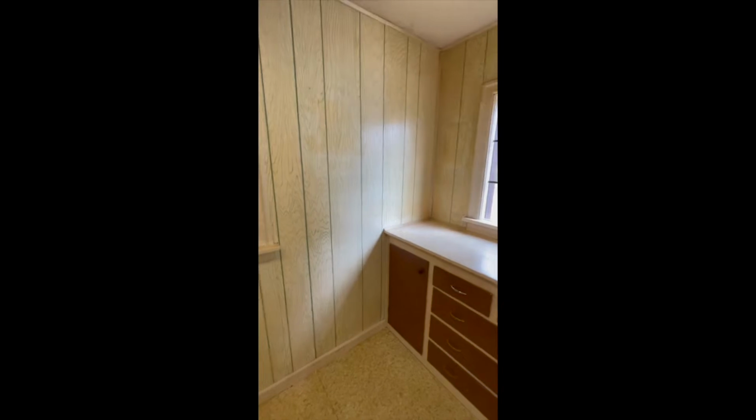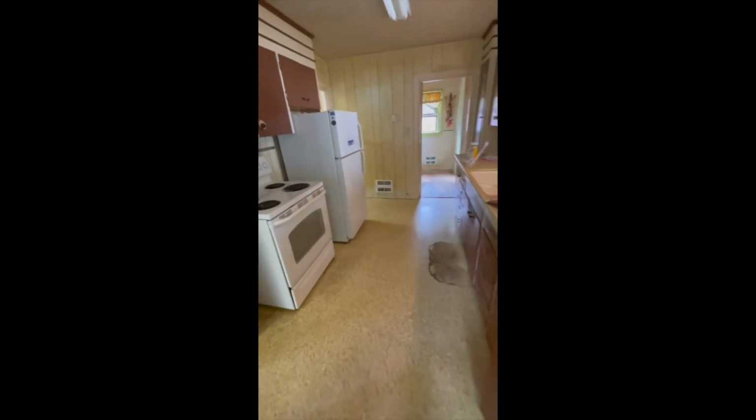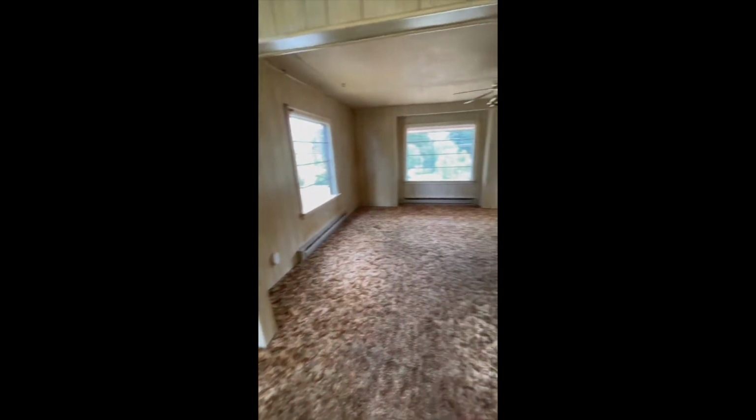So we start off in the kitchen. It had this little breakfast nook, and down the hallway is the laundry room. You can kind of take a peek in there. Through this doorway was the formal dining room. There was a big wall separating it, just felt very small.